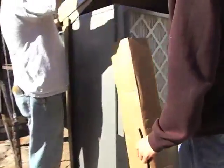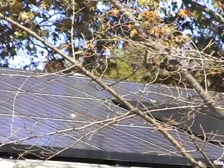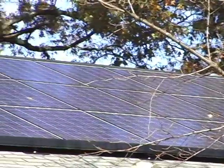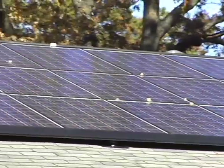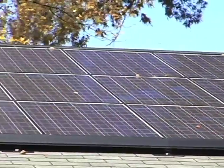And we're working on the geothermal heat pump system to make sure our heating and air system is efficient as possible. And the good news is the price of solar continues to come down. Since I put my system on, in the last 8 months, the price of solar has come down another 20%. So this is really a great time to take advantage of this technology.